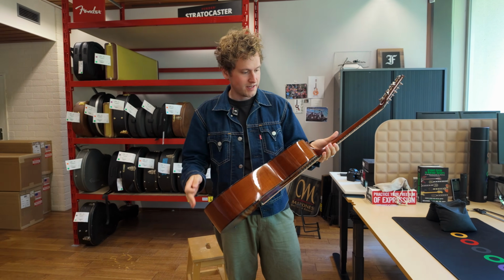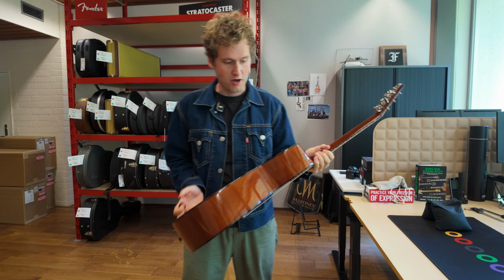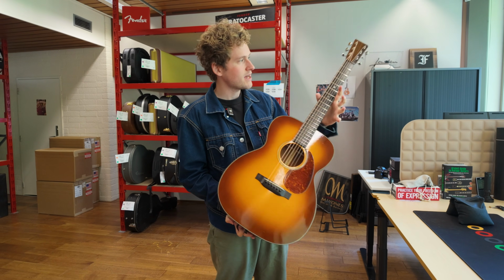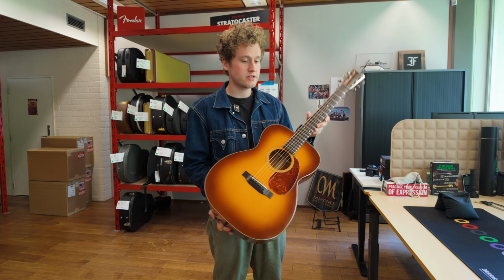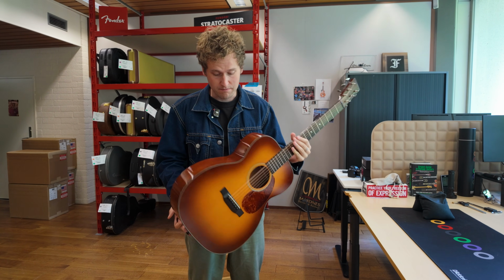This one has got a really deep voice, which is maybe a little bit odd for mahogany, but I like the sound of this a lot. Right now it is set up for a player with a heavier touch than me, so I find it a bit difficult to play this one. But it's a wonderfully built guitar.